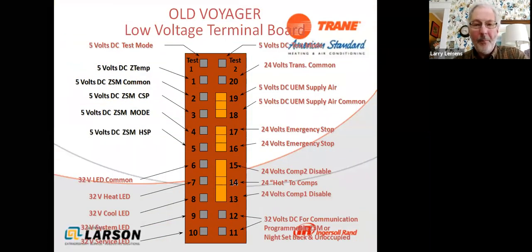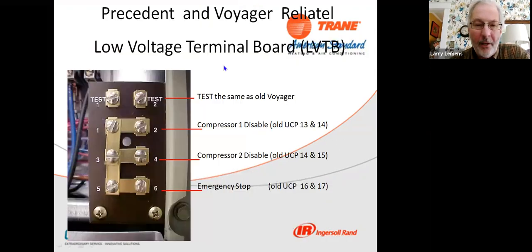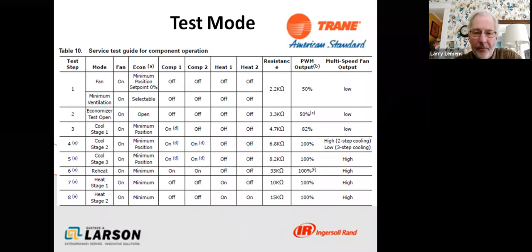All right, we talked about this terminal strip before. It's got the test 1 and the test 2 that's been there forever, as well as the test 1 and test 2 on the new units, on the Reliatel units. They do different things based on the units. So this kind of shows on the new units, we've got a sticker inside the unit, and based on whatever's in that unit is how the thing will go into test mode.